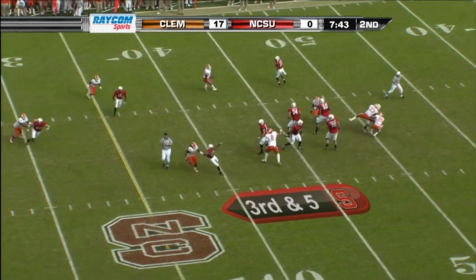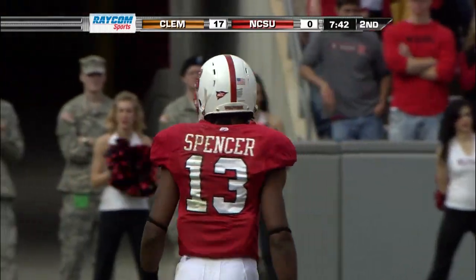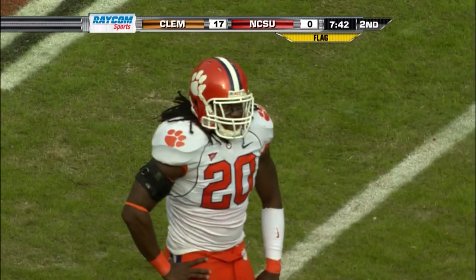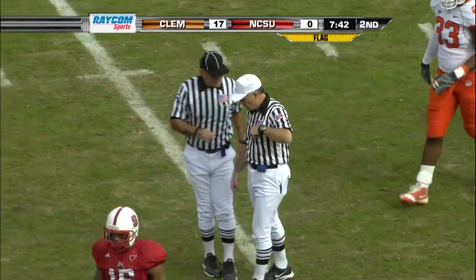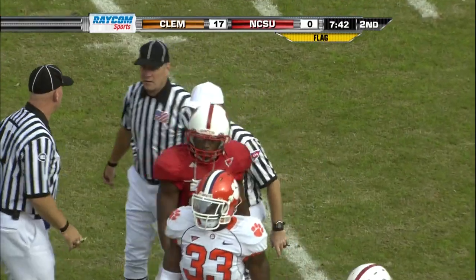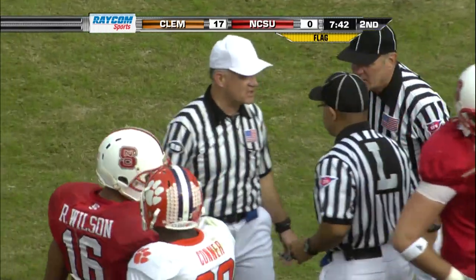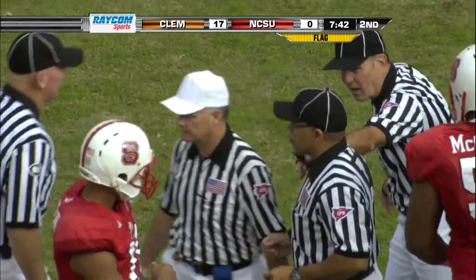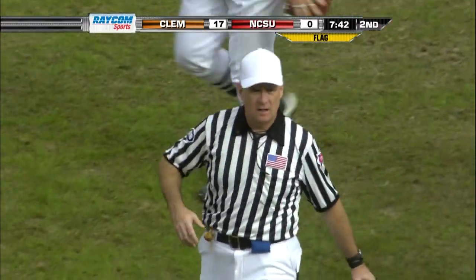Blitz. Throw underneath of it. It's dropped, and here comes a flag. Spencer called for the flag, and he got one. So this will bring another first down for the Wolfpack. May is an attack dog. And I think when you have a reputation, sometimes, you know, it goes against you. Because some of this is football. And then some, if it's flagrant, you got to call it.